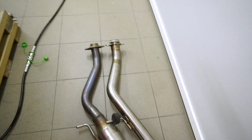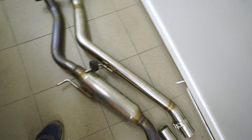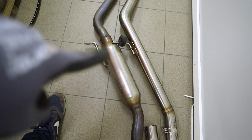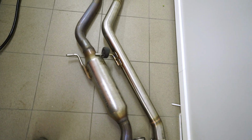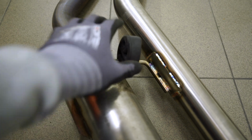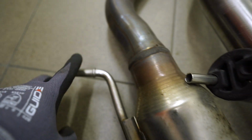And lengthwise, as you can see, hopefully everything will match. We will see once we start to reassemble everything. And also you see we have the muffler here on the OEM system, but on the Ulter system we don't have the muffler. And I have transferred the rubber hanger, and as you can see, the Ulter system doesn't have these stops, we could say, which the OEM system does have.